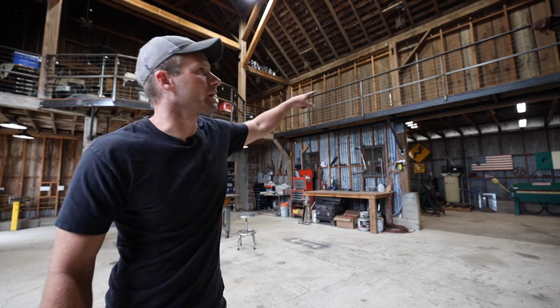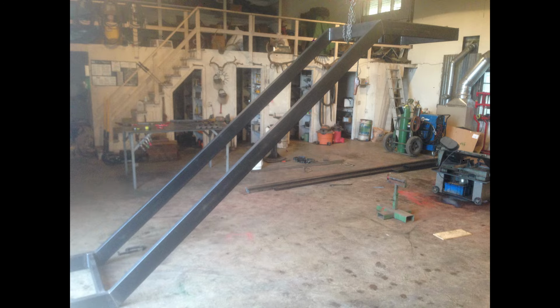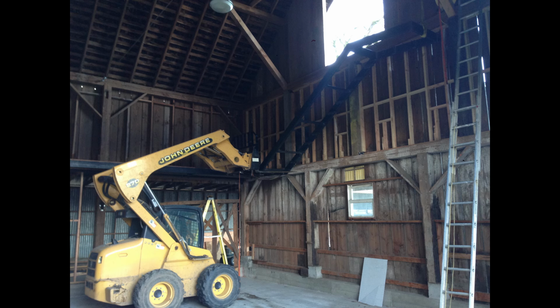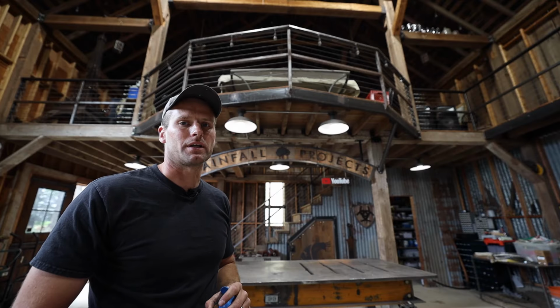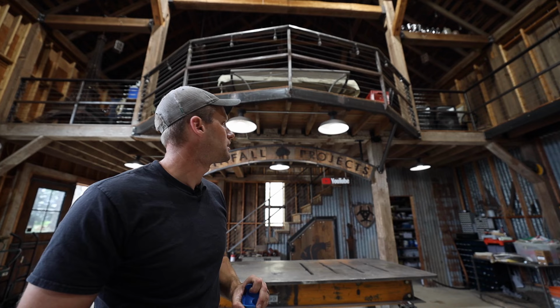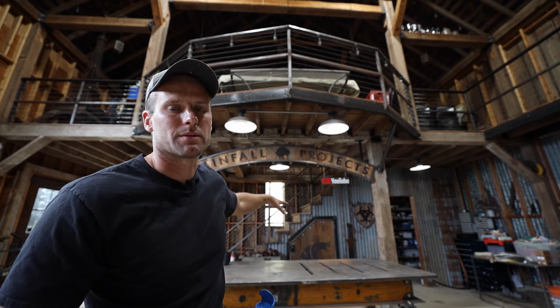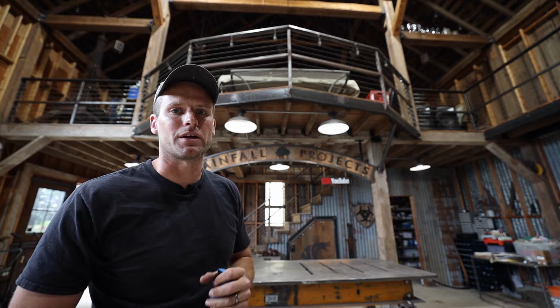I built the walkway and the stairs in 2 separate pieces up at our farm shop. And then I hauled them down here on the farm truck and ratcheted them into place with some straps and bolted them into the big beams of the barn structure. I extended out the loft with this overhang here to make it feel a little bit bigger up there, but not take up any room down underneath here. It also works out well because I could put some work lights in underneath, which lights up my welding table and my main area that I work.